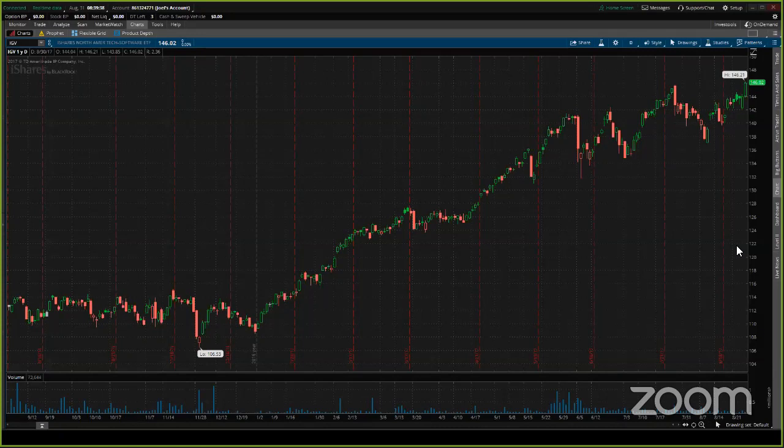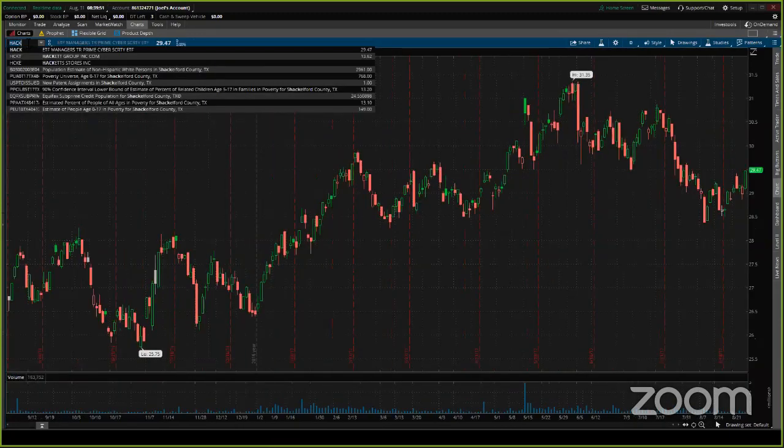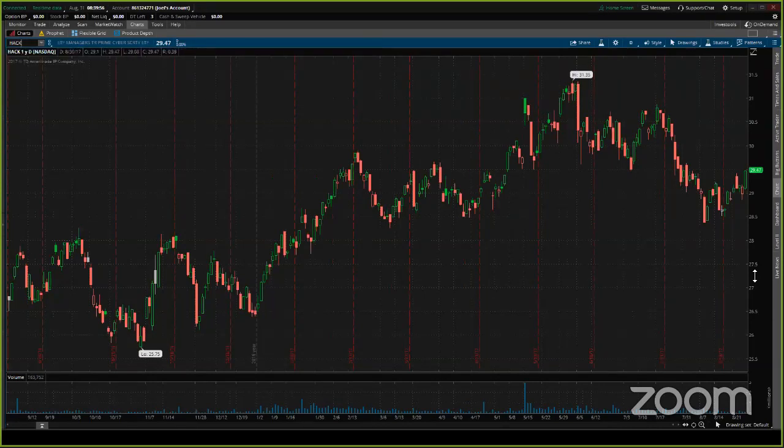All right, networking and cybersecurity join the surge. We can look at IGN, but what do you do with a laggard like HACK? Let's talk about that one. Yeah, that's the double-edged sword because it's lagging, and that is a negative. But if I step back and look at the chart, you can see we had a 52-week high in early June, and we've pulled back.